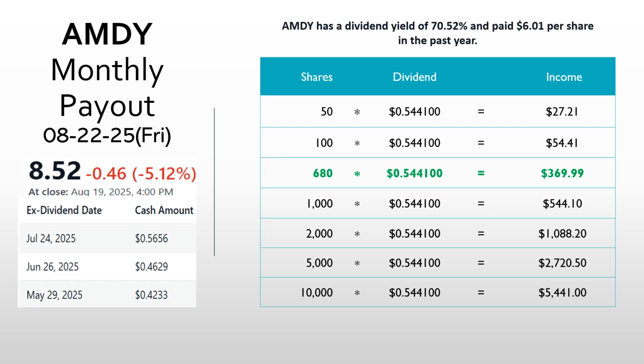Now the remaining ones, I don't have the previous close price. I ended up deleting it somehow, so I don't have that to record for you. But we do have yesterday's close price.